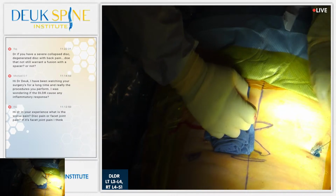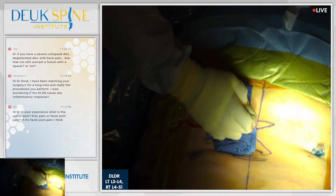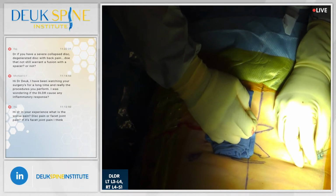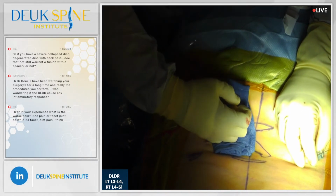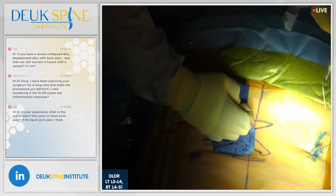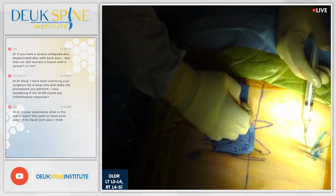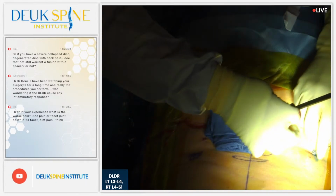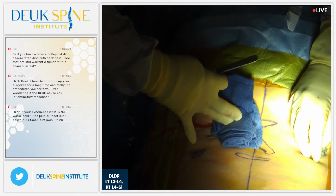All right, welcome back. You can see how we treat facet joint pain. It's the simplest, safest, most effective treatment in the world. There's nothing better. And it's outpatient. It's done with our little plasma wand where we generate plasma energy to cut through the pain nerve and destroy the pain nerve so it can't grow back.